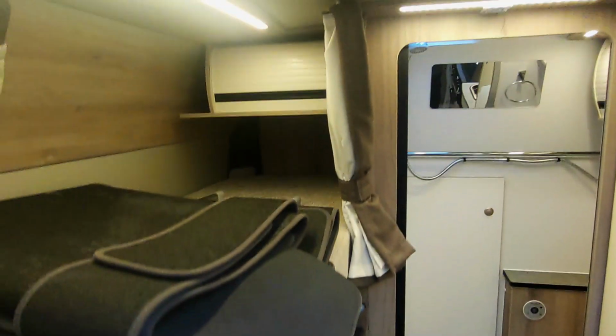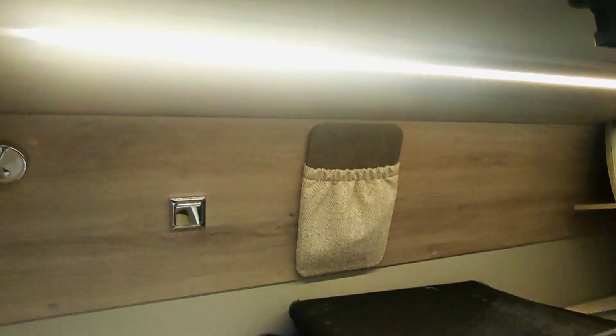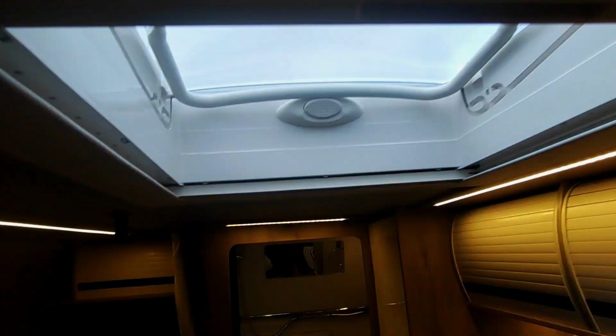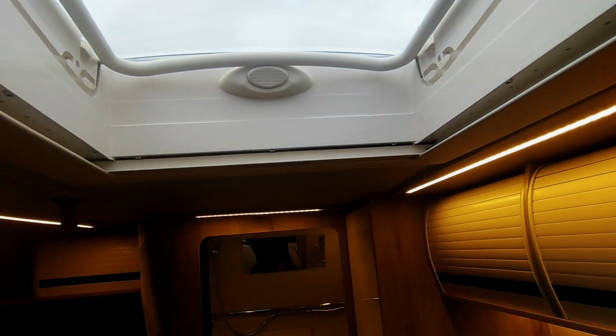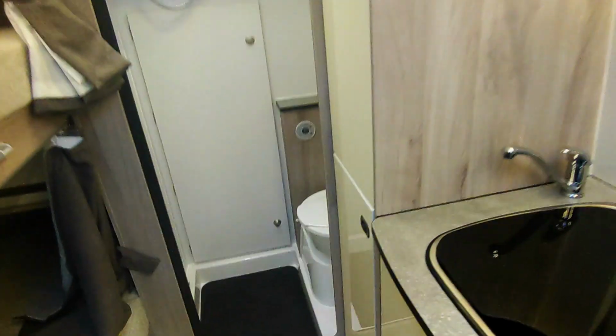There's storage compartments at the foot end of either bunk as well, full of little upholstered pockets, more lighting, really, really nice. There's an opening skylight above the kitchen. You could put a habitation air conditioning system in there if you are that way enamoured, but we don't fit many of them. Yet more storage, double wardrobes.